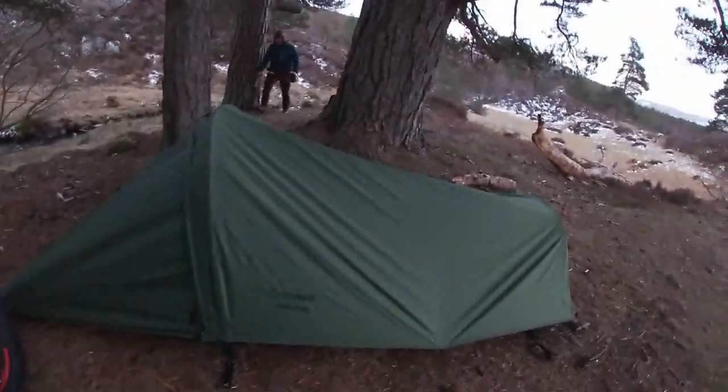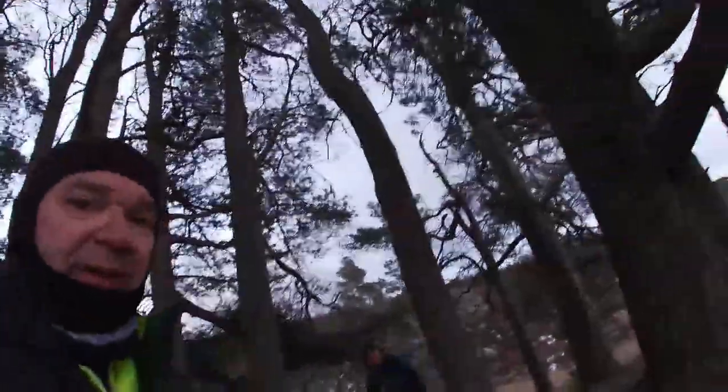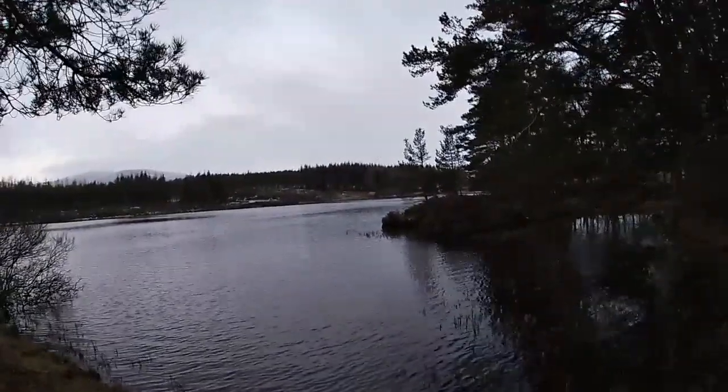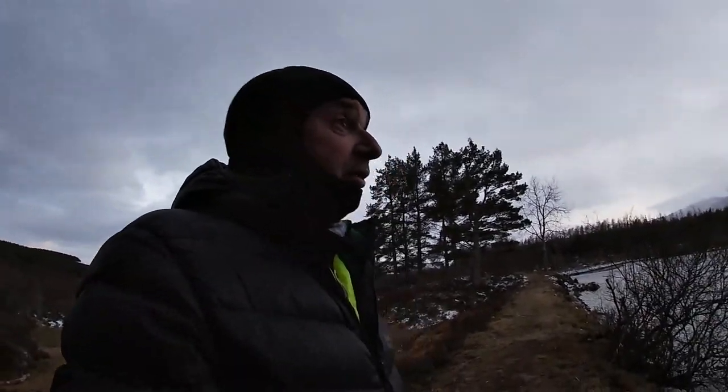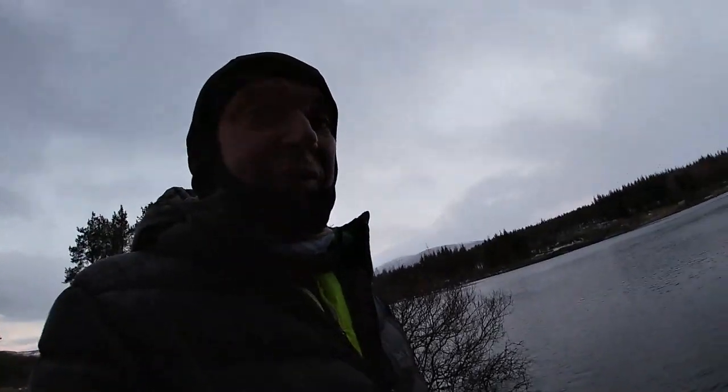Jim's camp area. Jim's bike. Jim's new tent, the snug pack. Yes, very macho expression there. Jim down at the river doing his dishes, and here's a view over to the little boathouse on Auchintaple. It is absolutely lovely. Of course we wanted it to be more like spring or summer, but I can't have everything. It is stunning, we're loving it. A bit too cold though, but we're going to warm up soon enough.